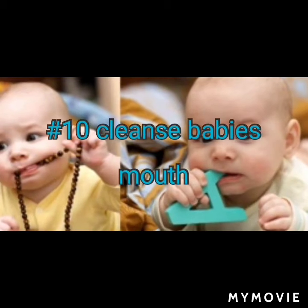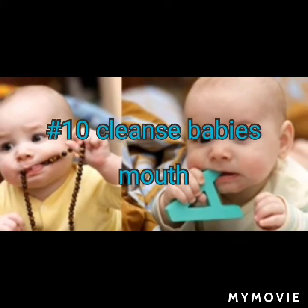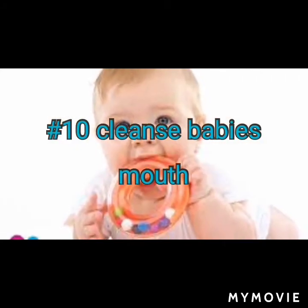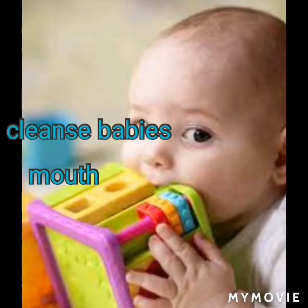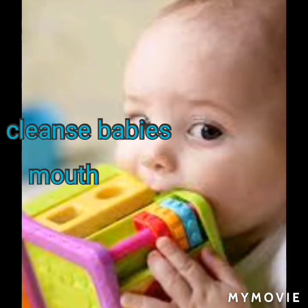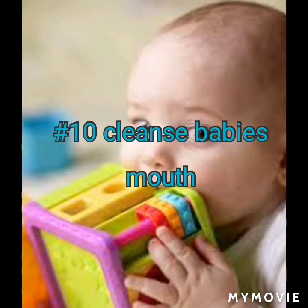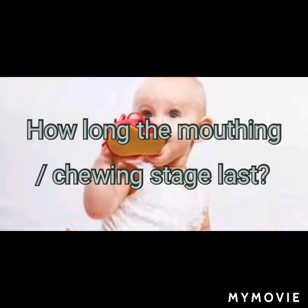Use a clean damp washcloth, a gauze pad, or a finger brush to gently wipe clean the first tooth and the front of the tongue after meals and at bedtime. Pediatric dentists prefer you use toothbrushes moistened with water and no more than a rice grain size smear of fluoride toothpaste. How long the mouthing and chewing stage lasts.